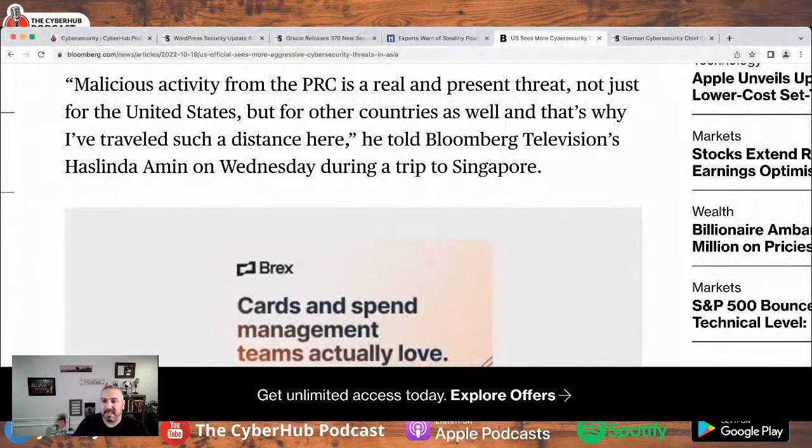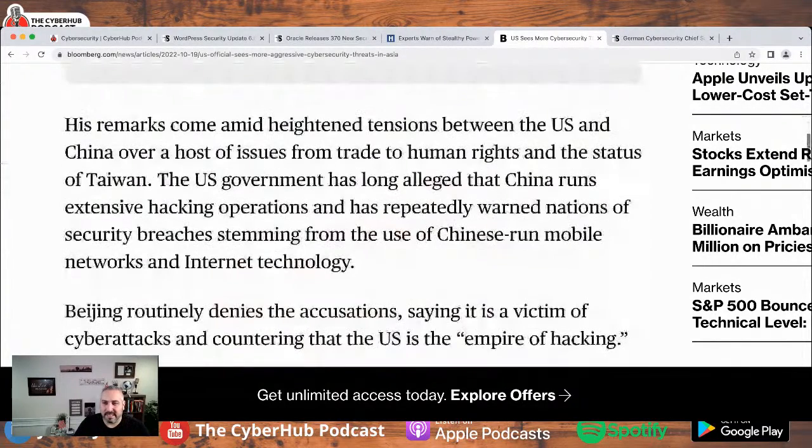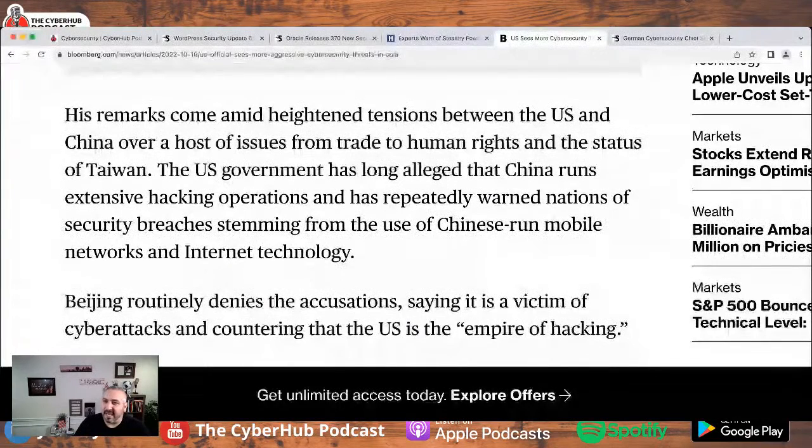Malicious activity from the PRC is a real and present danger, not just for the United States, but for other countries. He told this as part of a trip while he was in Singapore. His remarks come amid heightened tensions between the U.S. and China over a whole slew of issues, from human rights to the status of Taiwan, and with President Xi in China really honing in on his power this week during the Communist Party's annual gathering, the 5-year gathering in China, where they reappoint another totalitarian into power.